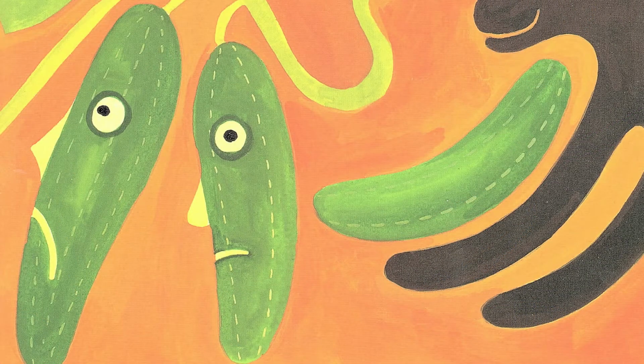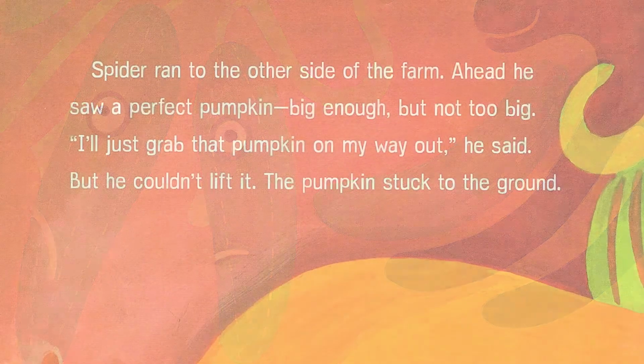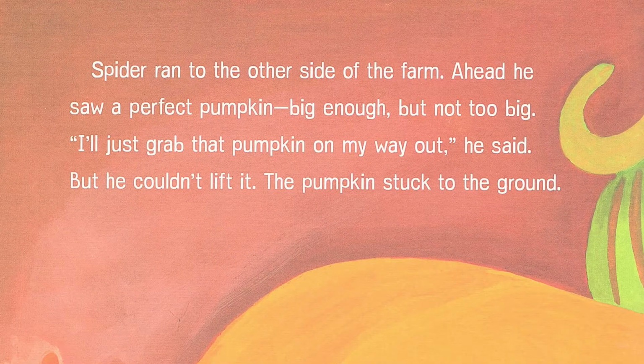"You didn't clear the land. You didn't plant our seeds. You didn't pull the weeds." Spider ran to the other side of the farm. Ahead he saw a perfect pumpkin. Big enough, but not too big.